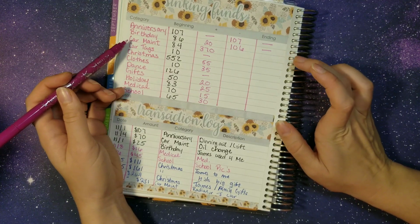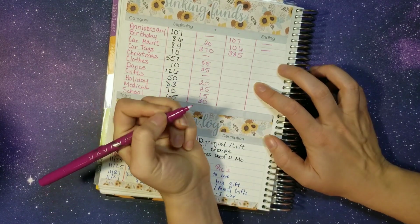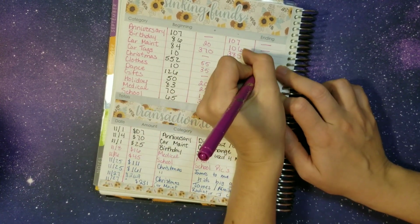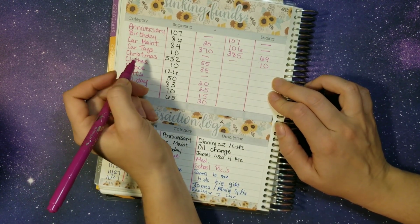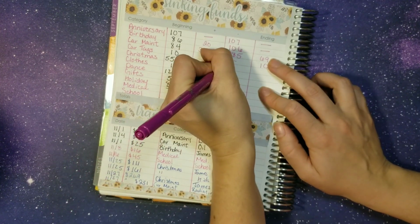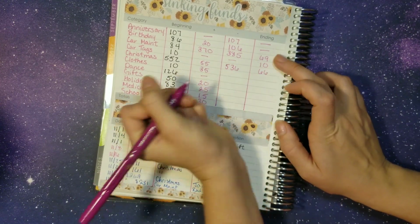Car maintenance, we ended up spending $385, which means that we have a remaining amount of $69. Car tags, we haven't done anything in, so it still has $10. Christmas, now we finished most of our Christmas shopping. I have 2 kids that I realized that we have nothing for, and I already kind of know what I'm going to get them, but we went ahead and got everything else we needed for Christmas. So $536 was spent, and we have $66 remaining.